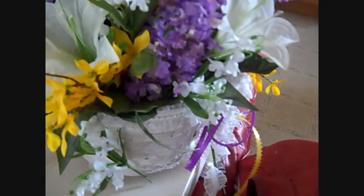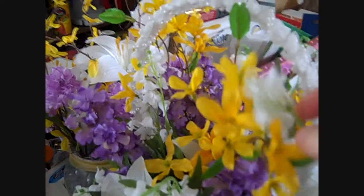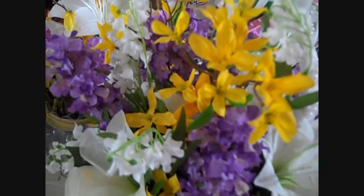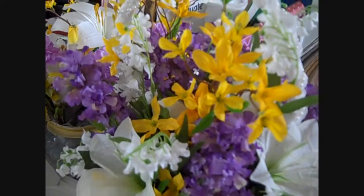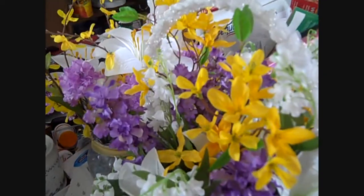And I wanted flowers that were significant to me, because I have forsythia, and lily of the valley is my flower, and lilac's my favorite flower, and the Easter lilies. I wanted snowball bushes or hydrangeas, but that would have just taken over the entire thing, so I didn't have those. So it was a very springy thing.